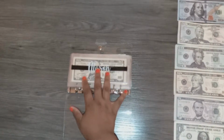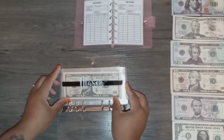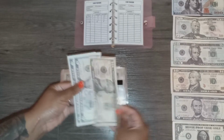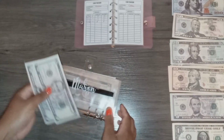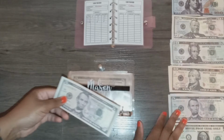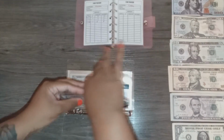So now we're going to unstuff my sinking funds. All right, so my Sun Basin had 2 transactions, and they all totaled to be $15. So we're going to remove that. So it's a 10 and a 5. So he now has $5, which is correct in the book.